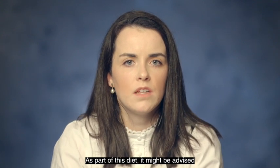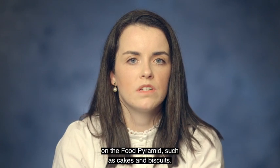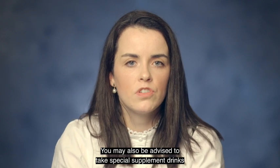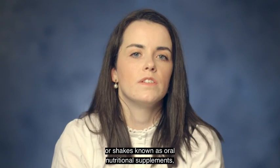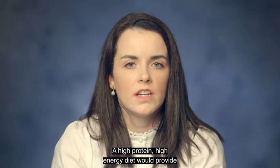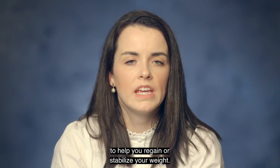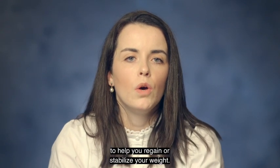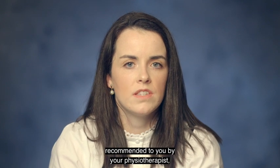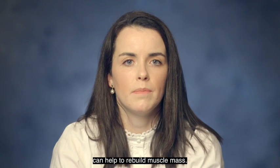As part of this diet, it might be advised that you take more foods from the top shelf or the red shelf on the food pyramid, such as cakes and biscuits. You may also be advised to take special supplement drinks or shakes known as oral nutritional supplements, which will need to be prescribed for you. A high protein, high energy diet will provide higher amounts of energy, protein, vitamins and minerals to help you regain or stabilise your weight. When used in combination with exercise, such as exercises recommended to you by your physiotherapist, a high protein, high energy diet can help to rebuild muscle mass.